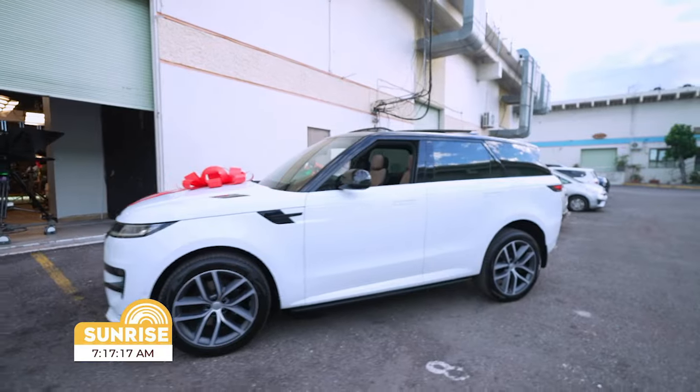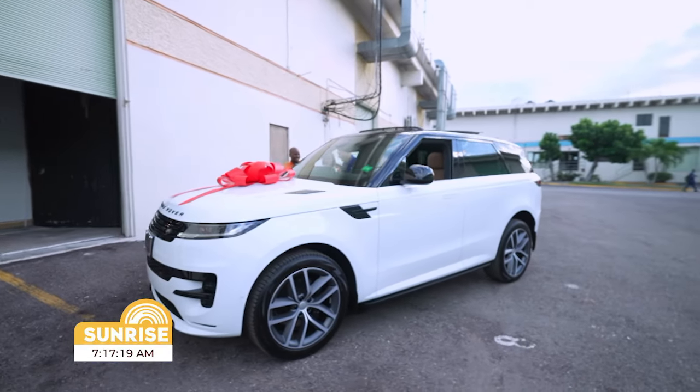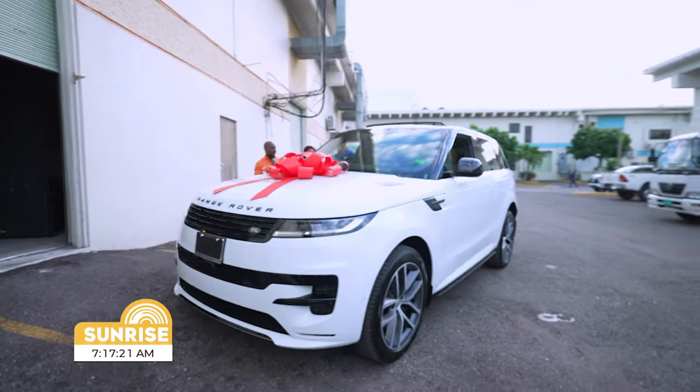But this, Nicholas, is an absolutely phenomenal and amazing vehicle. It's a beautiful vehicle. Many ladies would want this. So tell us about this, and wonderful gentlemen, and gentlemen too, of course. So talk to us about the 2024 Range Rover Sport.